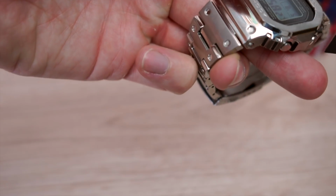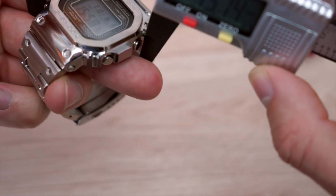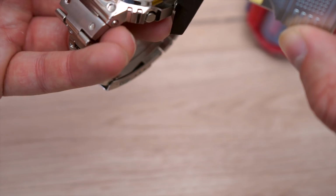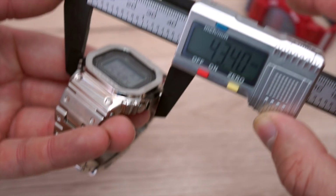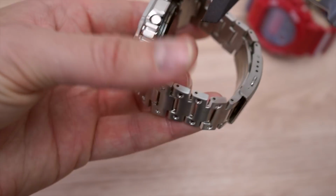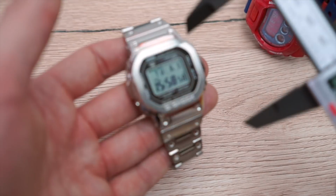Now if I go to here, do the same one, so same buttons, let's just get that right on the buttons because I just want to make sure it's absolutely perfect. I'm not giving any incorrect data. So 43.4, so with a bit of error, give or take, they're basically identical. And then in terms of height, 13 mils, so very, very minimal difference in terms of height versus the actual height of the other watch that we saw.